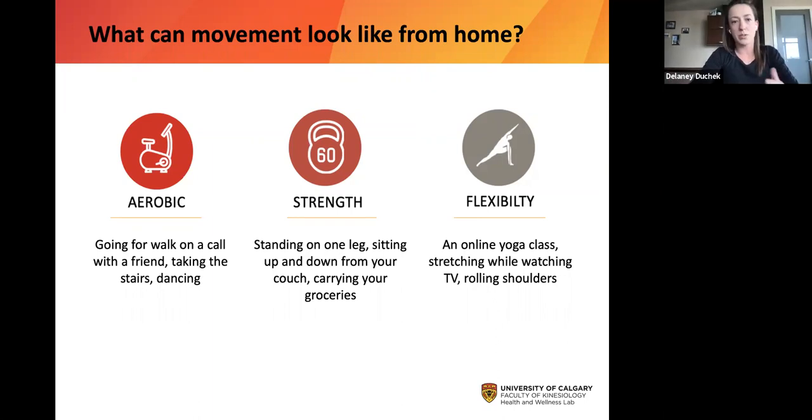So there's lots of ways to incorporate strength training into your daily life without equipment or even just with your body weight. So that's a great thing, again, about movement and physical activity.